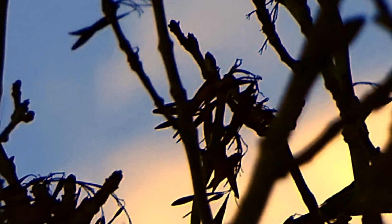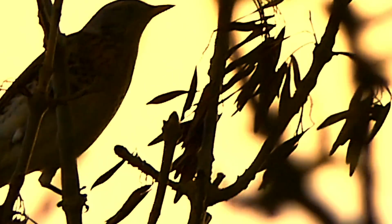And then I notice fieldfare in the trees, and they're very dark, the light's not right to get a good photograph of them, but I know it's them and I'm really excited to see them.